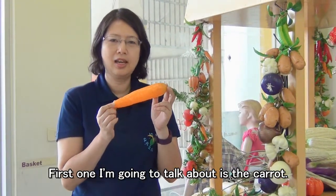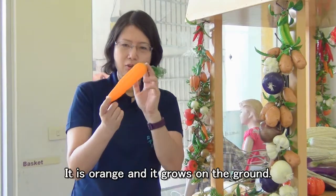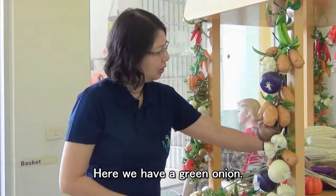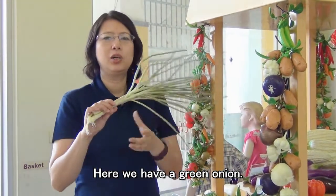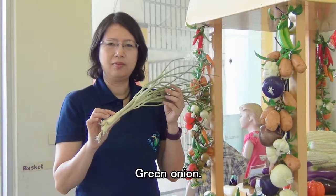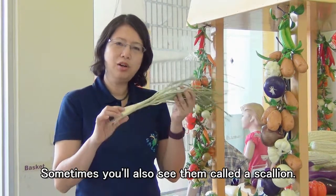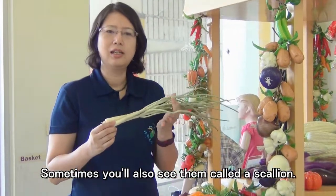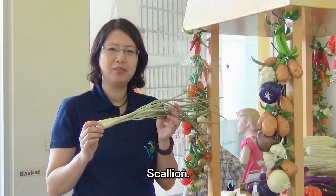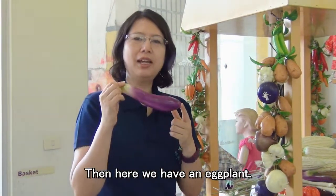carrot. Carrot. It is orange and it grows on the ground. Here we have a green onion. Green onion. Sometimes you also see them called scallion. Scallion. Then here we have an eggplant.